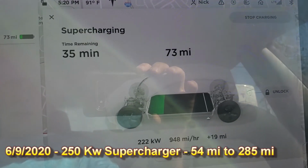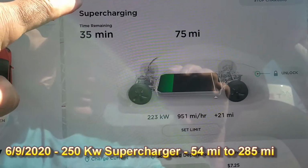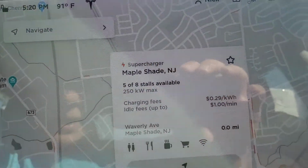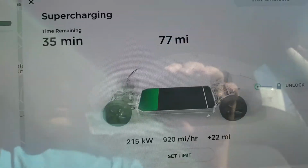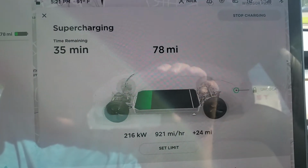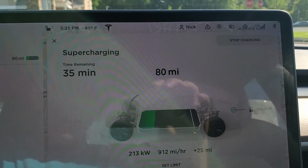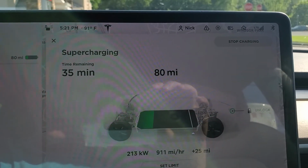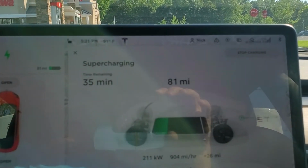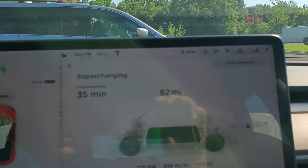Hey, so I'm at one of the new superchargers that is rated for 250 kilowatts. I think I can find it here, how it's labeled. Yeah, 250 kilowatt max. And so quickly went up to like 216 or so kilowatts, 900 and some miles per hour, which is fast. I think it's the fastest I've seen. I started at 520 or 519 with about 61 miles of charge.